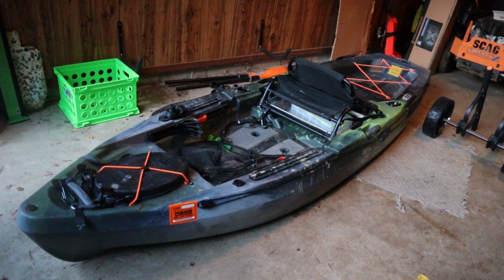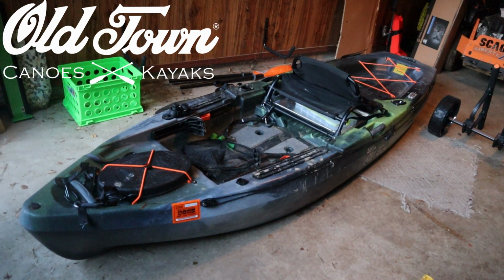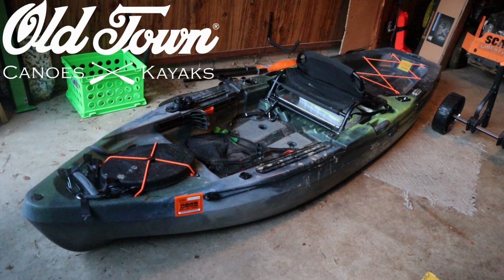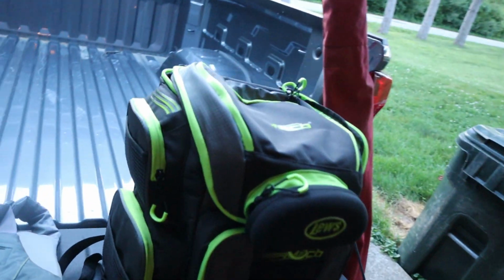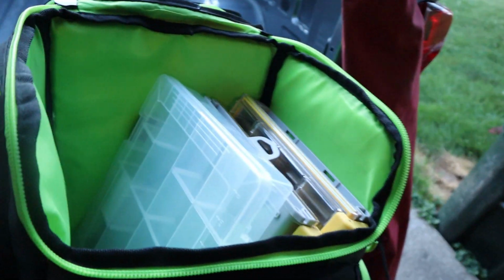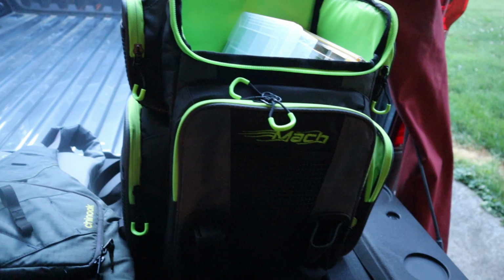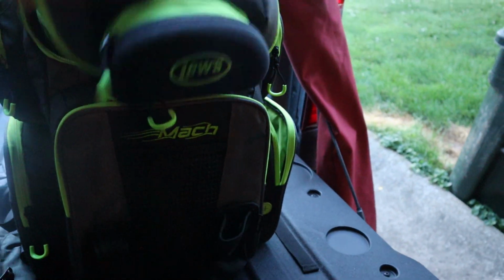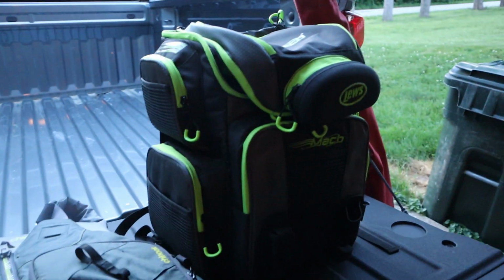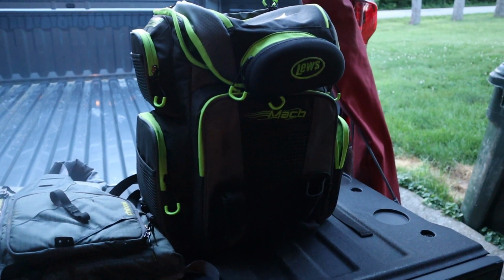This season I've gone with this Old Town Topwater 106, 10 foot 6 inches long, rated for up to 450 pounds. Plenty for me. I've got a Loose Moose backpack to keep all of my spare stuff and resupplies in, with my terminal tackle, along with fishing line on the sides, extra jigs, scissors, spare stuff. But it's also something I can easily grab, load up with everything if I want to go fish in a bank or be a partner in a bass tournament.